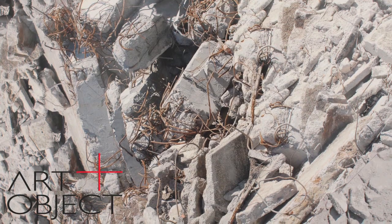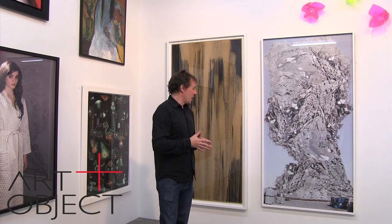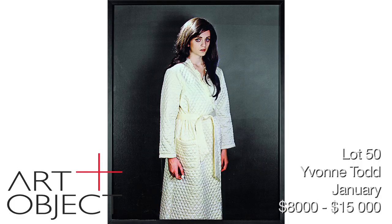Throughout its history, the quality of the photographic image really rested on the photographer's ability to capture what Henri Cartier-Bresson called the decisive moment: to be in the field at exactly the right time as something very interesting occurred, and to capture that. With artists like Jae-hoon Lee and Yvonne Todd, what's most important in the photographic image has completely shifted.